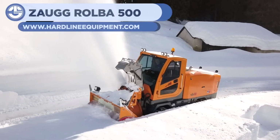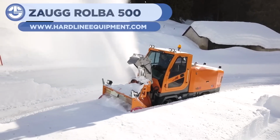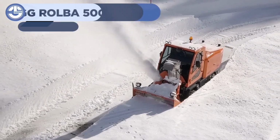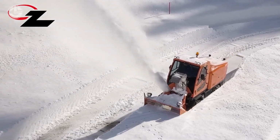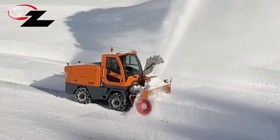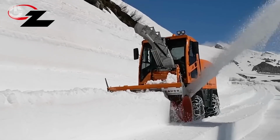The Zog Rollbla 500 snowblower. This vehicle comes with a large and powerful snowblower at the front for making quick work of cutting snow. This is especially useful at places such as snow resorts, where small paths need to be cleared of snow for pedestrian travel.